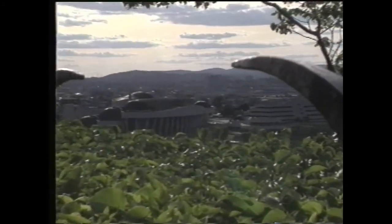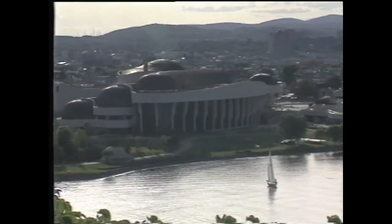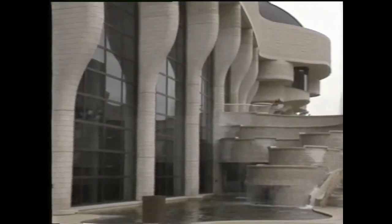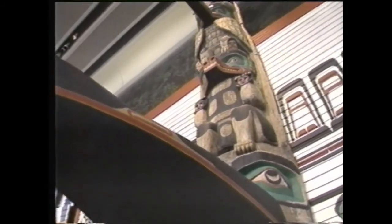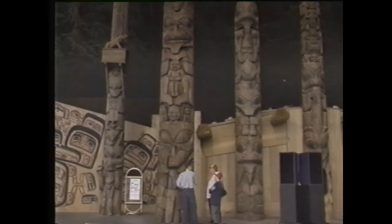It's been called the last great museum and an architectural masterpiece. It's the giant Canadian Museum of Civilization that covers acres here just across the river from Parliament. Inside, you'll find majestic totem poles that are the centerpiece of an exhibit about early natives of this land and their way of life. Many of these totems have been cut from a single tree.